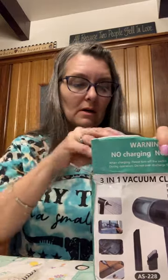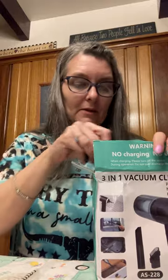All right. This could probably be good for in my RV, like to clean up little things. But I already have a portable sweeper in there. I'll just put everything back in this box.